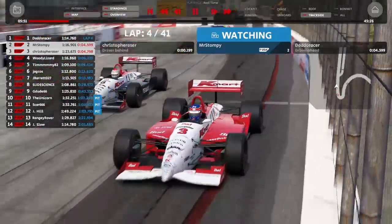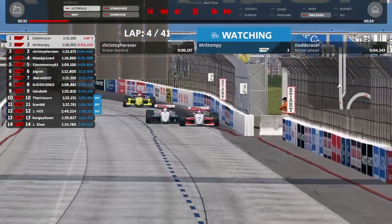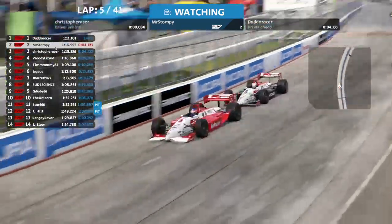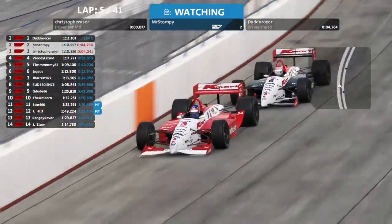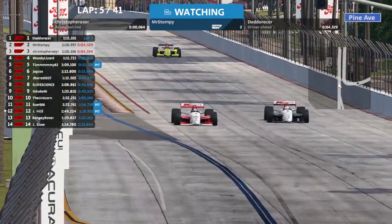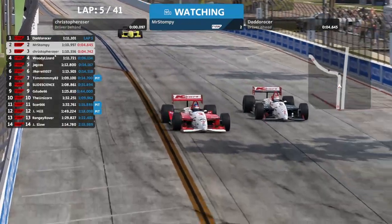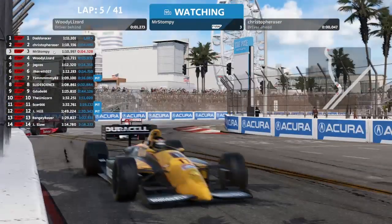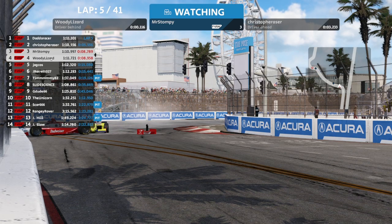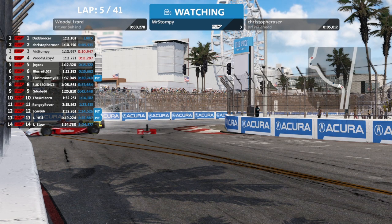Out of that final hairpin they go. Right on the rear wing of Mr. Stompy is Christopher Razor, and he's pulled out of the draft up into turn 1. Hard on the brakes, both of them, but lock up from Mr. Stompy. Oh, and Woody Lizard has nowhere to go as well, and into the back of Stompy.